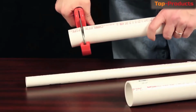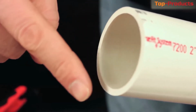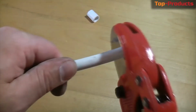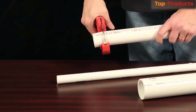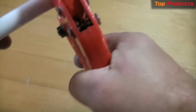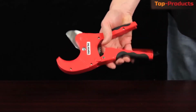In the modern world, there are several types of tools designed for cutting plastic pipes. Among them, the main place is occupied by special scissors. They can cut pipes with a diameter of 6 to 42 millimeters. As a rule, such structures are built on the basis of a ratchet mechanism that allows one-handed operation. Spread the scissors, lay the pipe to the stop. Lower the blade to the pipe and start making hand movements until the pipe is cut off.